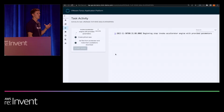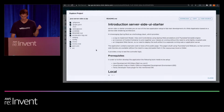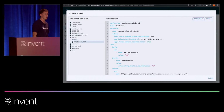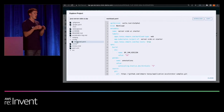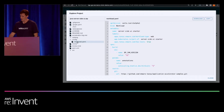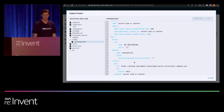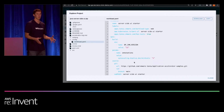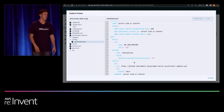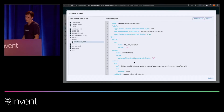Now, that zip file will contain our application source code to get started with, but it's also going to contain a workload.yaml. This workload.yaml is the only YAML that you will have to interface with as a developer, as an operator, in order to get the application up and running on Kubernetes. So if we look at this one specifically, I think it's 23 lines of code. Yeah, so 23 lines of code. So if you are familiar with deploying an application on Kubernetes, you know that it's going to take hundreds, if not thousands, of lines of YAML in order to define all of the parameters that it's going to require to get your application out and running on production.